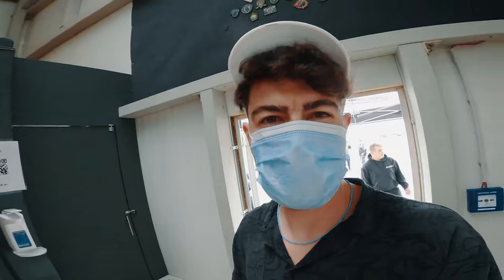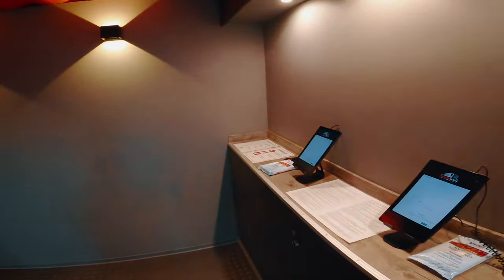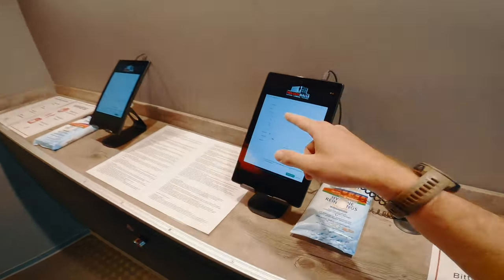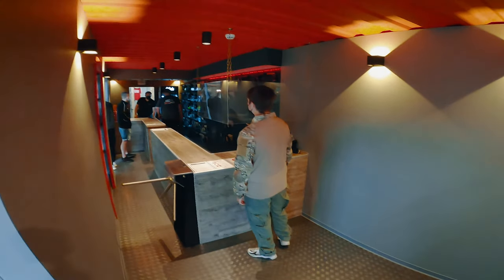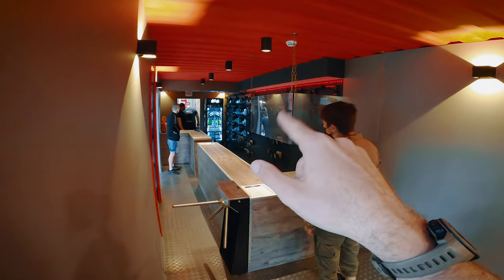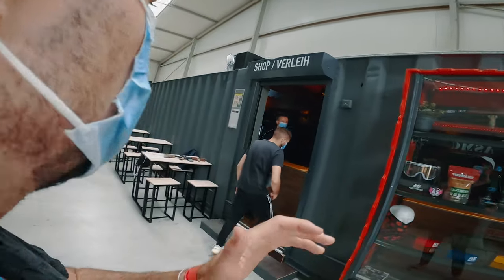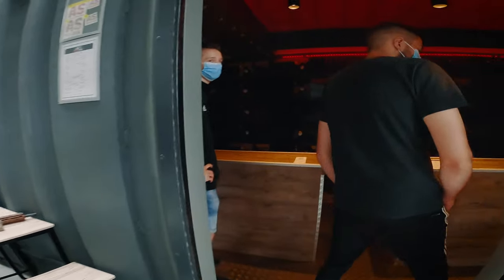So this is how you get in this place. And then here you have to go register yourself, for your contact data, also because of Corona. And then here you come in. There's all the rental stuff you go through. And then there's a little lounge set up. So you come through here. There's all the rentals.